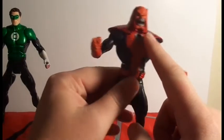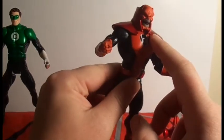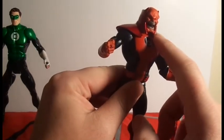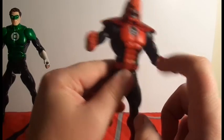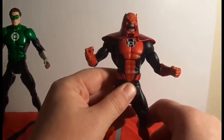I thought I saw in a review where this head moved. I tried moving mine. Mine does not move. In fact, when I tried moving his head, this piece came off and there were paint chips underneath. So I glued this back on. He's going to stay just like that for now, which is fine.